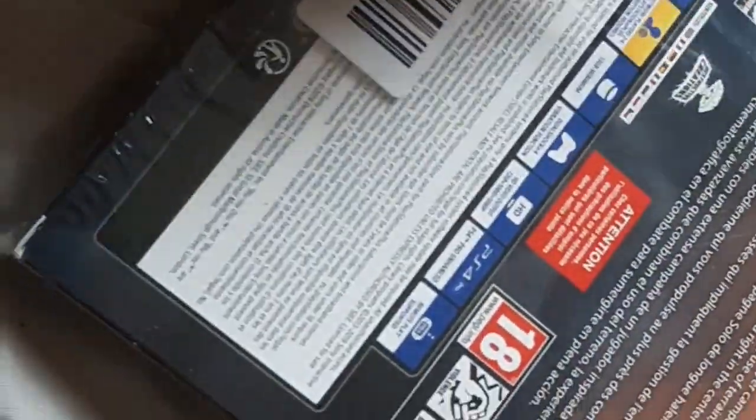And this has 4 campaigns. I believe you have the Anglo-Saxons, Vikings, Slavs, and the German empires in this. So yeah, if it's anything like Company of Heroes, I think I'll thoroughly enjoy it. I do love a good bit of action RPG strategy, real-time strategy games. Let's open it up and see what we have inside.